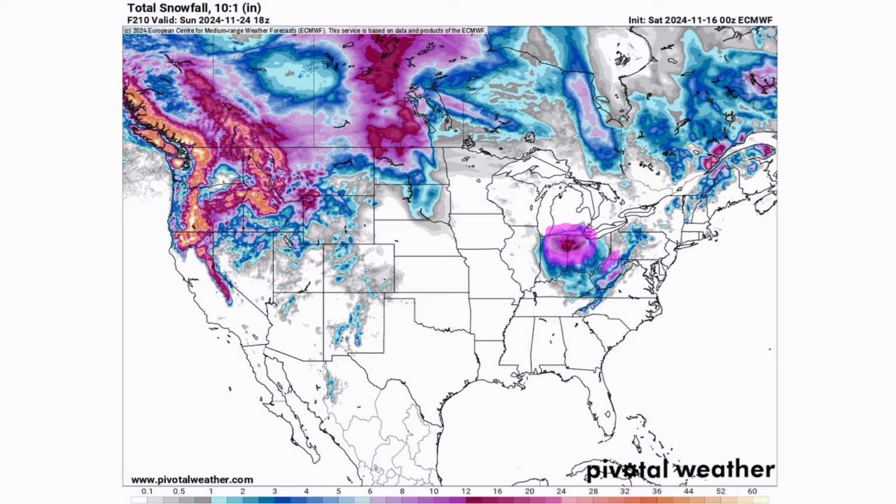I think they're a lot more realistic, maybe 6 to 10 inches for eastern West Virginia. I think that's a little bit more realistic in my opinion. But a lot lighter snow though for New England, right? So maybe New England doesn't get as much snowfall according to the European model.